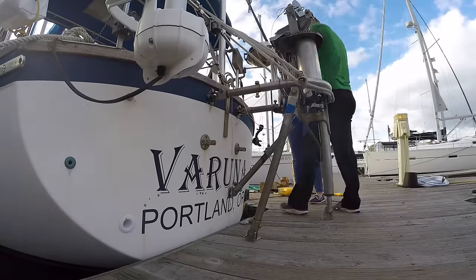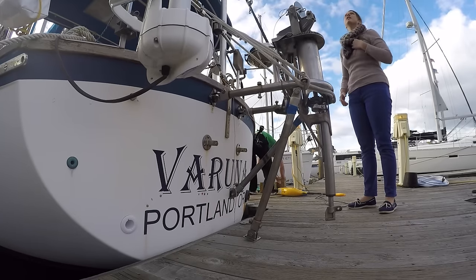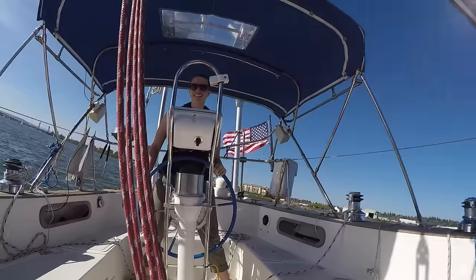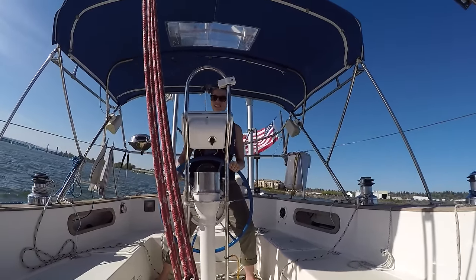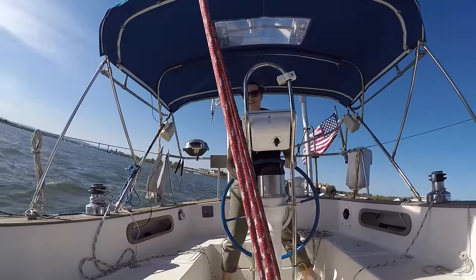Got all of the holes drilled in the correct places. We needed a break and took advantage of some great wind to go out for a sail. So it is like, what, 85 something degrees today? 80 degrees, yeah. We've got rolling 10, 12 knots of wind, pretty steady.